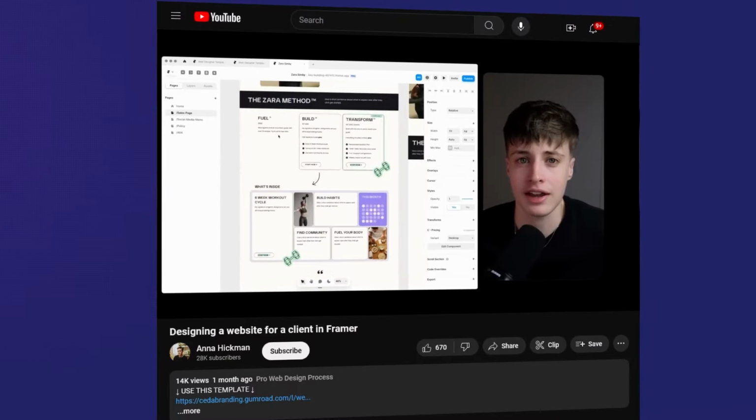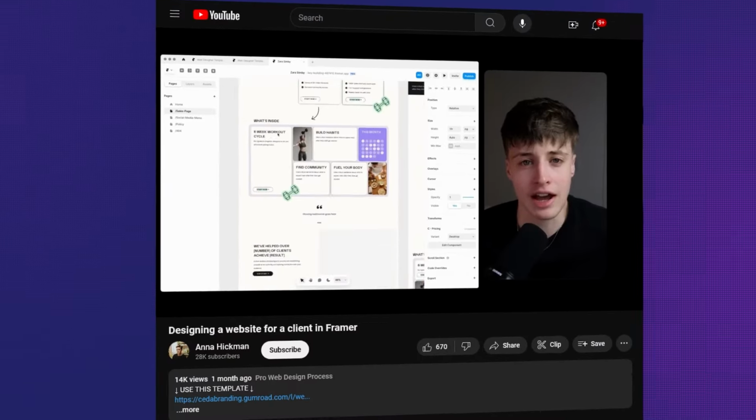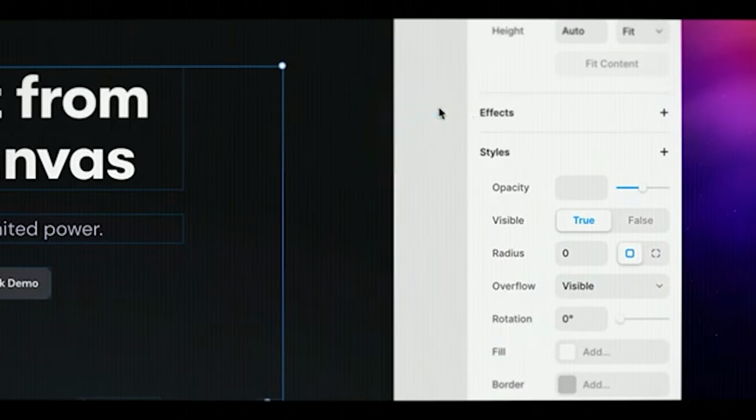Can page builders make good websites? I didn't think so, until I saw this video by Anna Hickman about Framer. It wasn't clunky like other page builders I've used in the past, and I was very intrigued at how it seemed to combine design and development into one. Could Framer be the platform that changes my mind about drag and drop tools? I wanted to find out.